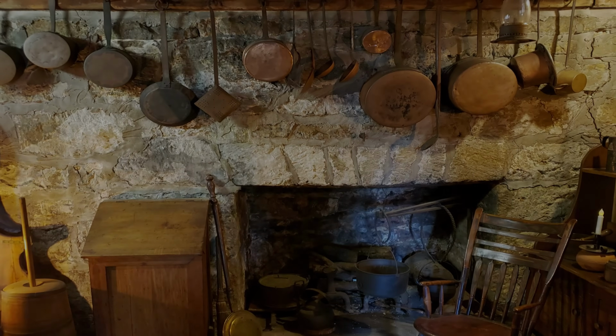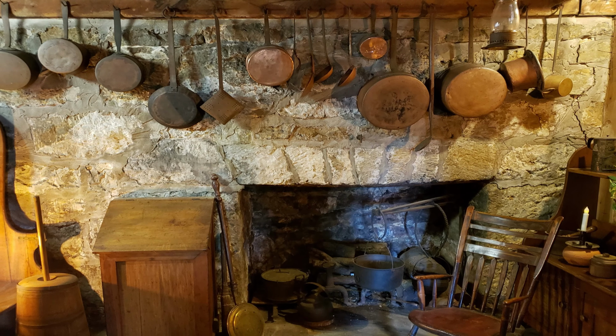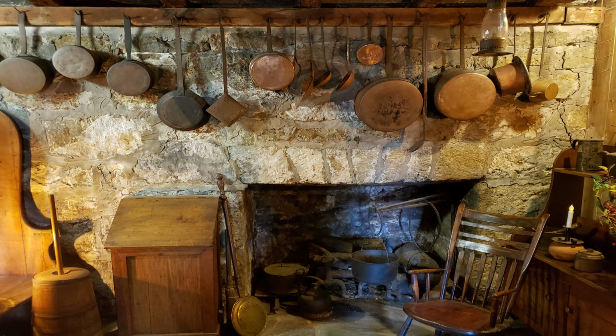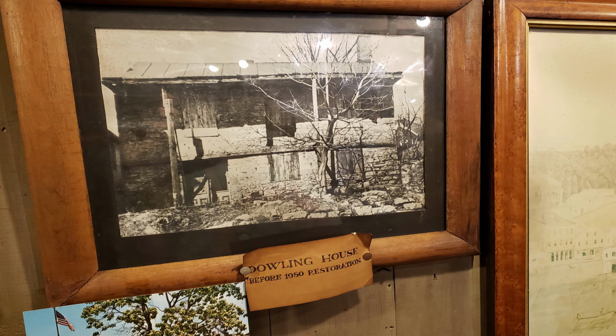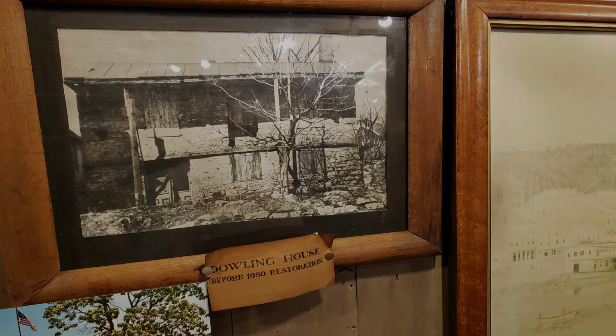Features of Dowling House. Restored architecture. The house has been meticulously restored to reflect its original appearance from the mid-1800s. Visitors can explore various rooms that showcase period furnishings and artifacts from that era.